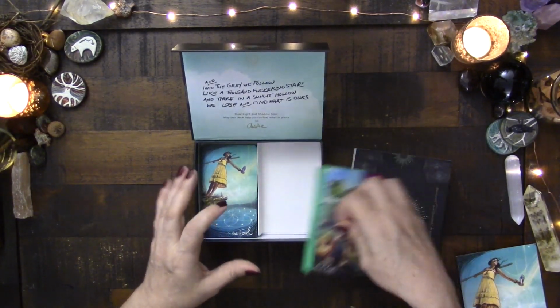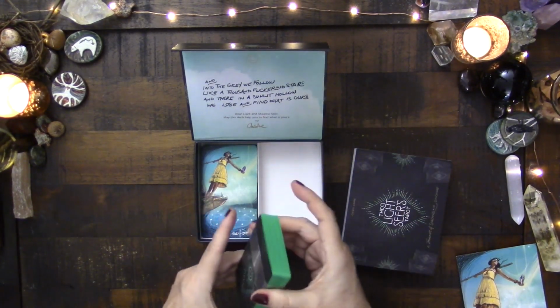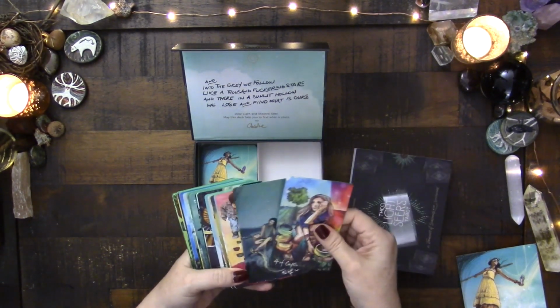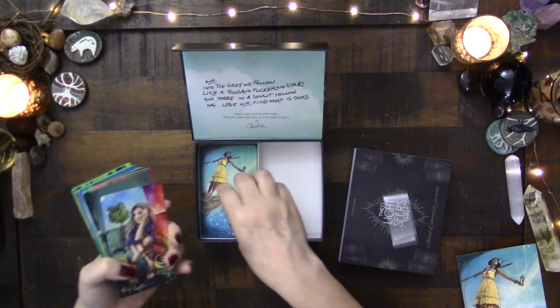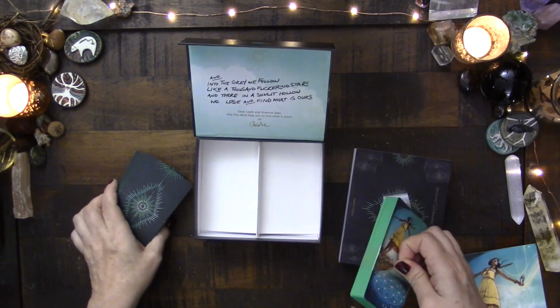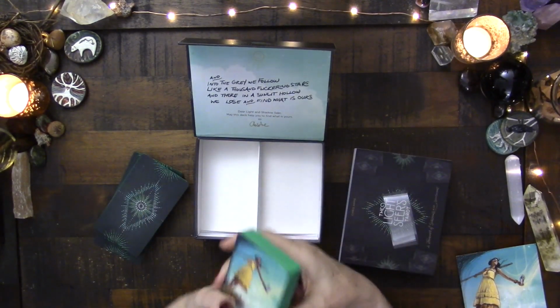Let's pull them out. So they are doubled up. Not usually my favorite because I find sometimes they are hard to integrate. Oh my goodness, they feel amazing. So not my favorite to have them split up, but I understand it in terms of fitting the book in. Look at the edges.